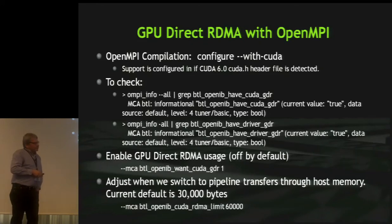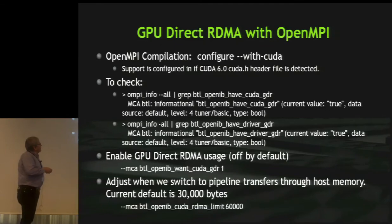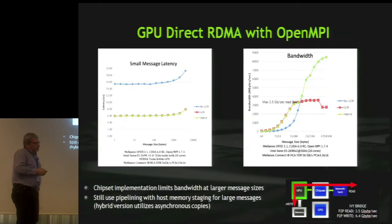The compilation of the OpenMPI package is very easy. You have to include the --with-cuda flag, and the support is configured in if CUDA 6.0, the CUDA header file, will be detected. You can also check if it's included in the package with the ompi_info call. You have to enable this because it's switched off by default for this first version, with the setting --mca and so on.